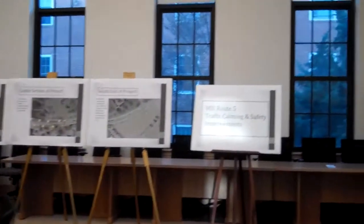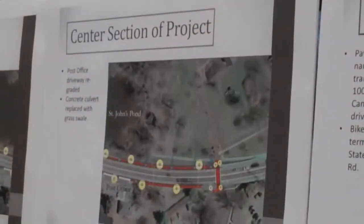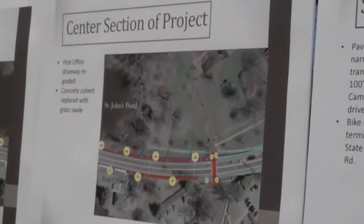I'm Chip Jackson. I'm the Associate Vice President of Planning and Facilities. So Route 5. Route 5 has been in planning and thinking stage for many, many years. And the project is gearing up to start construction in the spring.